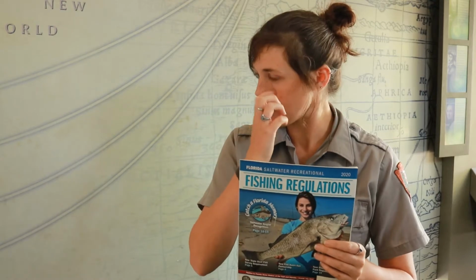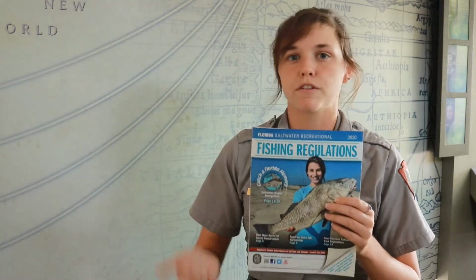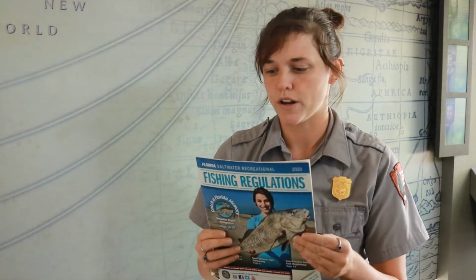Now, for fishing at our park, we're mostly doing shoreline fishing, and because we're so close to the Gulf, it's going to be mostly saltwater, which is why I'm using saltwater regulations. So if you come to our park, you do need a shoreline saltwater license to fish here. There are a few different licenses in Florida, so make sure you get the correct one. They're different for freshwater and saltwater, and they're also different for different kinds of fishing, like if you fish from the shoreline or from a boat, etc.